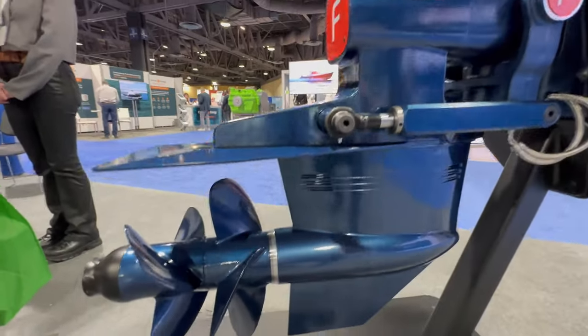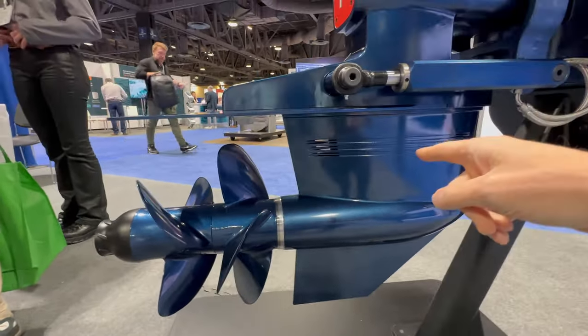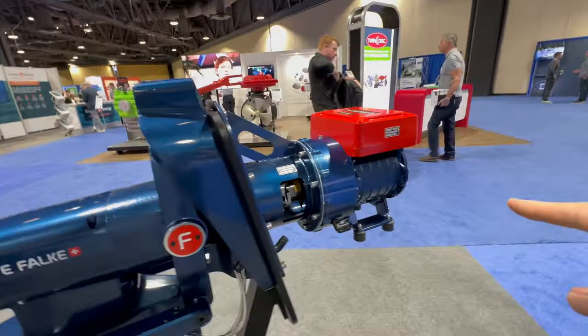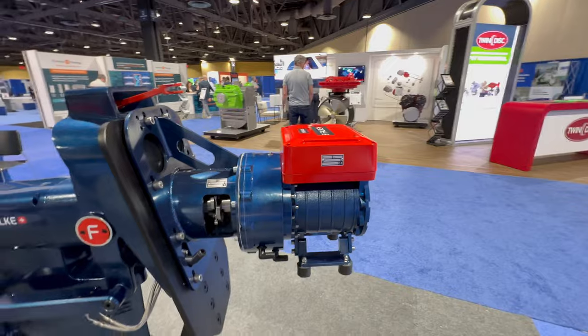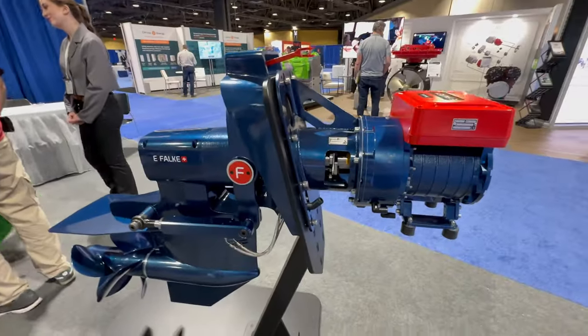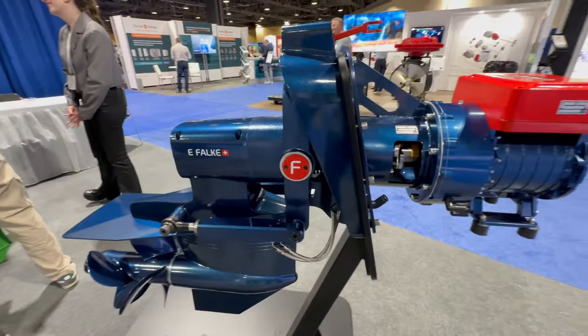So it's supposed to be super quiet, with counter-rotating props. They have seawater, raw water, induction for cooling. And this motor is 260 kilowatt continuous power, 300 kilowatt peak power, which gives it about 400 horsepower. This is their own inverter, and that's a really unique thing: they've designed their own motor, production gear, and outdrive for the system.